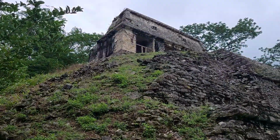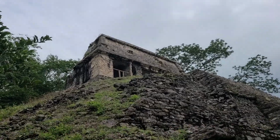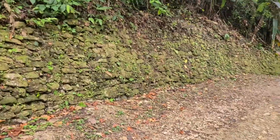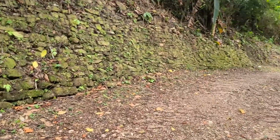Looks like he would have had plenty of space up there. There were like 3 different rooms up there that he could stay in. Kind of crazy. We're now on some sort of trail that I don't even know where it goes to, but I'm assuming it goes back to the entrance. They've got this very interesting wall here. Very old wall.